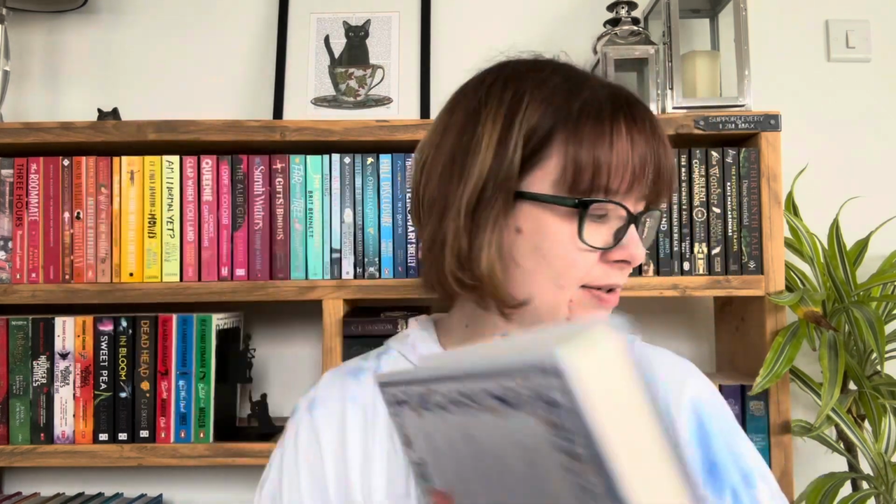And Amelia recommended it to me specifically because she knows I like historical fiction, but she also knows I like descriptions of food, and I'm told there's lots of really good food descriptions in this, so I'm excited.